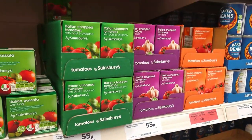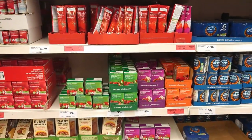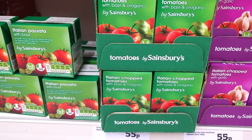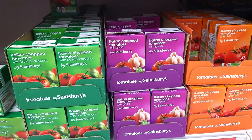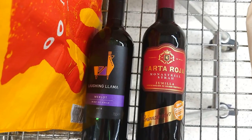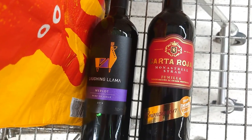These cartons of tomatoes, where are the actual cartons of tomatoes? Oh, they're there. Oh no, it's passata. Oh, there. Italian chopped tomatoes with basil and oregano. They're fantastic for just throwing in stews and curries. So there you go. These are both from Sainsbury's and both clearly marked suitable for vegans.